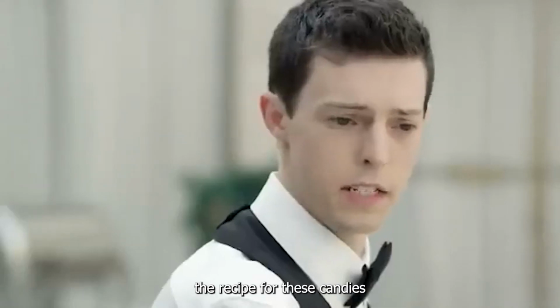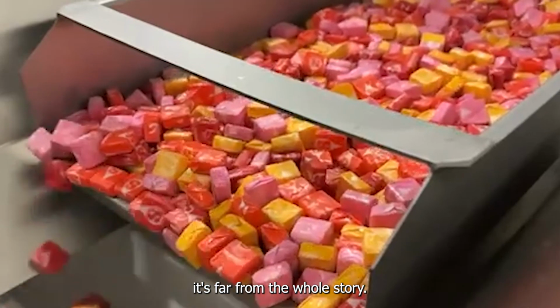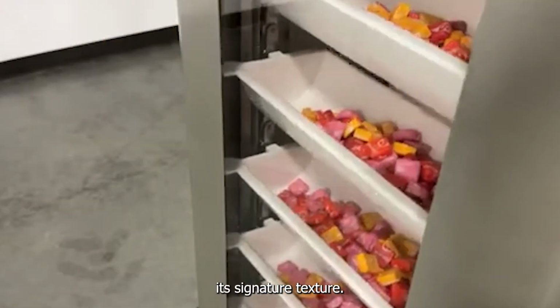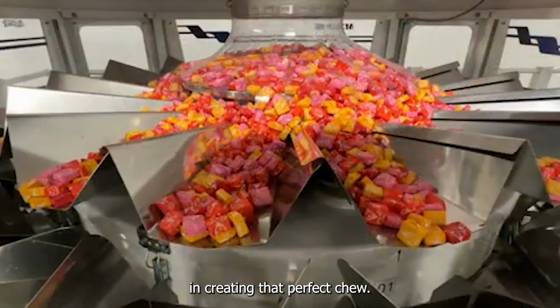Believe it or not, the recipe for these candies is constantly evolving. While sugar is indeed a key component, it's far from the whole story. We'll explore the key components that give Starburst its signature texture. You'd be amazed at the role corn syrup and palm oil play in creating that perfect chew.